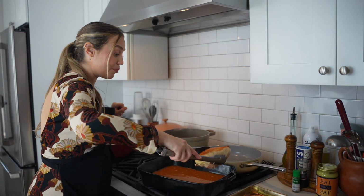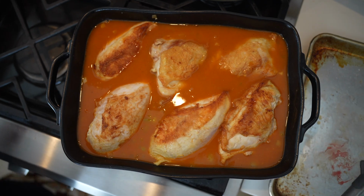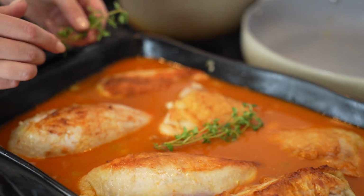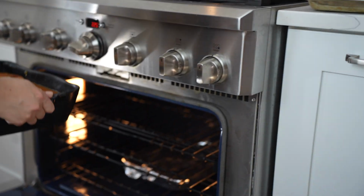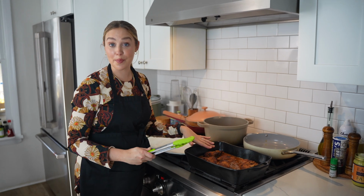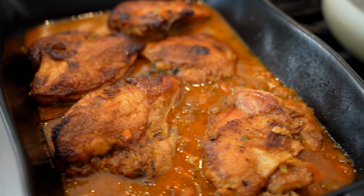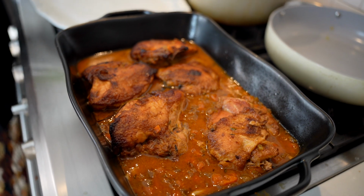Now we just assemble. We're gonna put our chicken in here. We want enough liquid to completely submerge the meat. Final step, add a thyme sprig. Say bye-bye to the chicken. I'm filming all of this in one day, so I had to swap out, but here's what it looks like when it's done. It should smell like gravy and roast chicken.